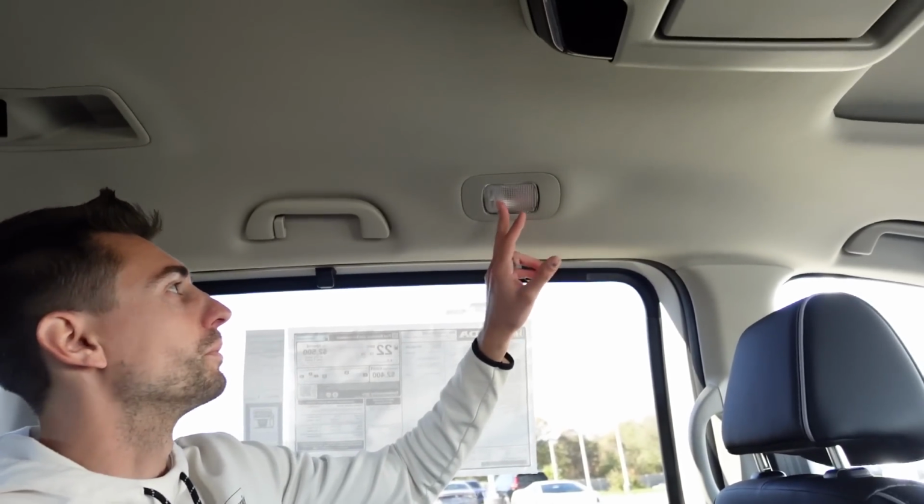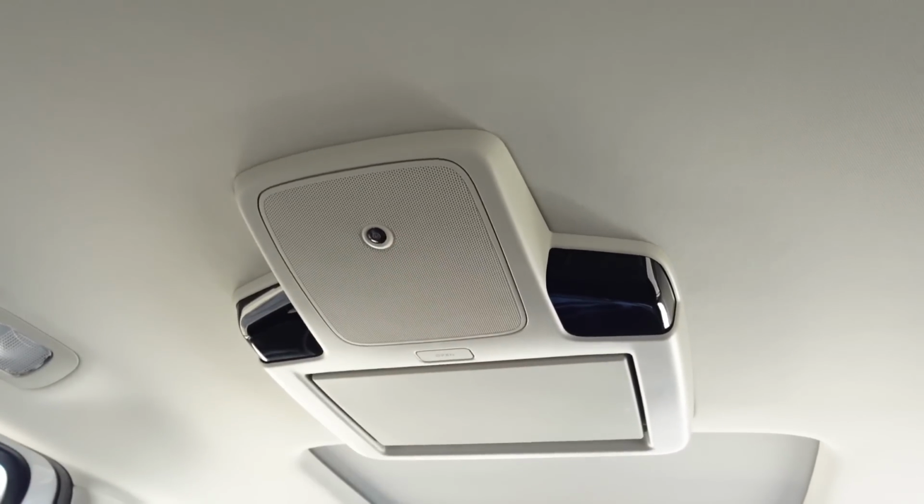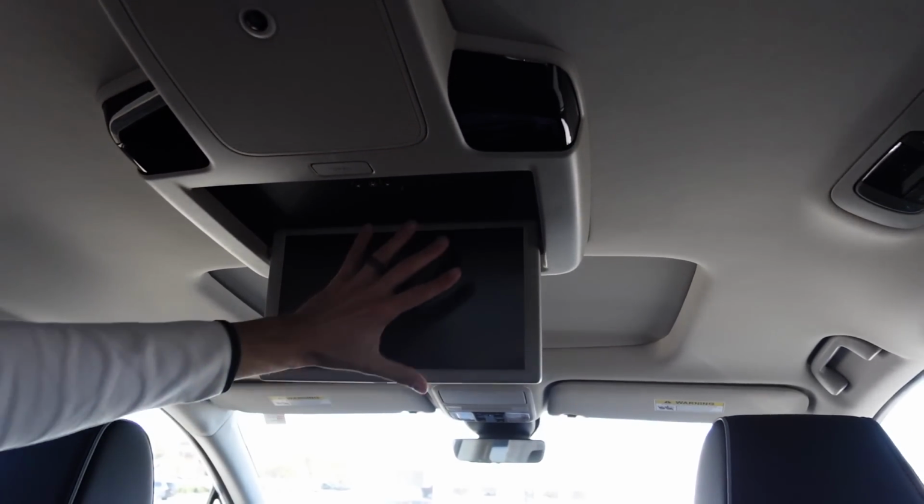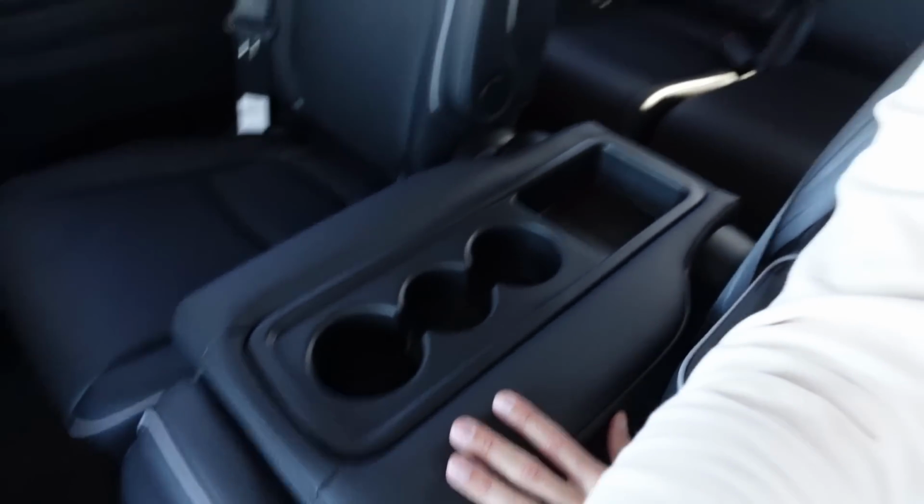We do have some dome lights up above. You also have your grab handles, and then there is the camera system that we saw earlier, and we can pop that open, and you got a pretty nice size screen up here to enjoy some movies on your family road trips. So not a bad back seat, especially with the fact that this center seat gives you those amenities, but completely removing it to give you captain's chairs.